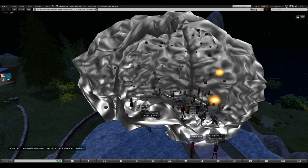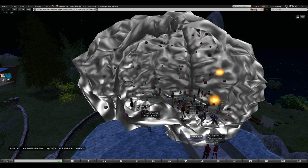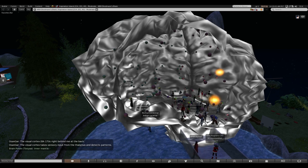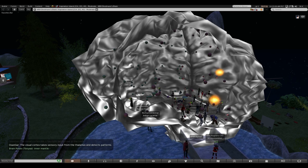The visual cortex, BA17, is right behind me at the back. See it lighting up in the back? The visual cortex takes sensory input from the thalamus and detects patterns.